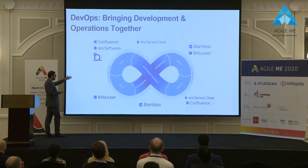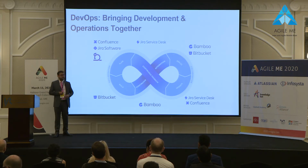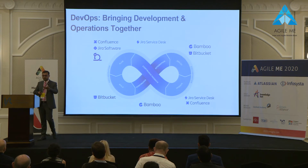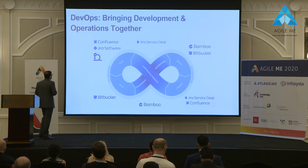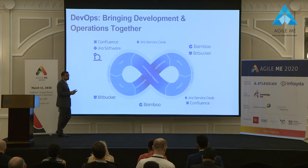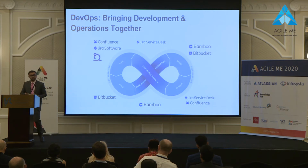We will be talking about each of the Atlassian products that are available over here, how they can help you in each of the phases that you can see on the infinity loop over here. JIRA Software and Confluence on the top left, as you can see, can help you have all your documentation, all your requirements, all your meeting minutes, all your plans, everything captured on JIRA Software as well as on Confluence.